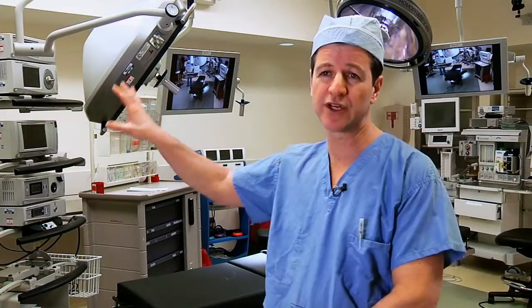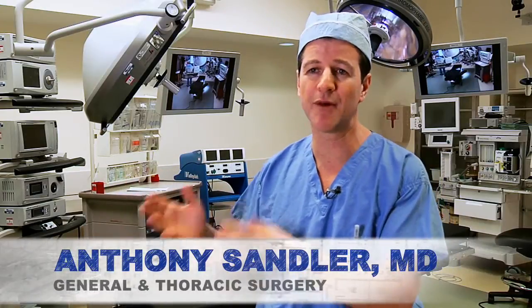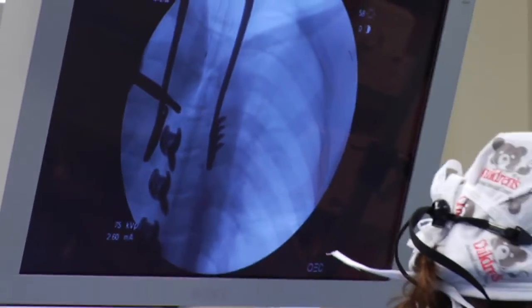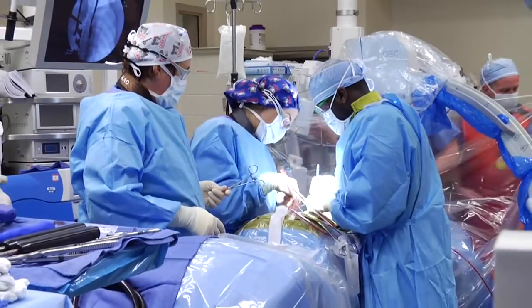We also have these big screens on the walls, as you can see, and we can put pictures, radiologic pictures, CT scans, MRIs, and that can help guide us during the surgery. We can take the pictures on the wall and put them on our little screens on the table as a picture-in-picture and really get a close-up view both radiologically as well as real live time on the table.